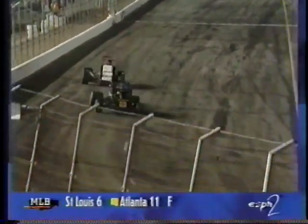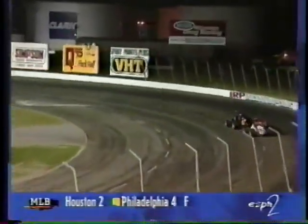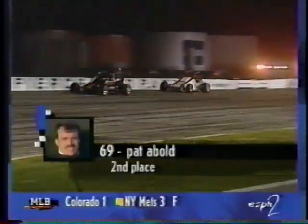And look at this. Abold definitely is gaining ground on Kenny Irwin. Yeah, boy, he reeled him in a bunch in 2 laps right there. So Kenny was very, very good the first half of the race. But now, as we reach the 60-lap mark, 60 of 100, Pat Abold has run the leader down from a long way back, and the difference is a car length.